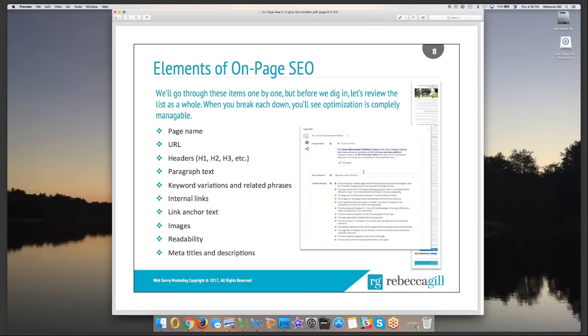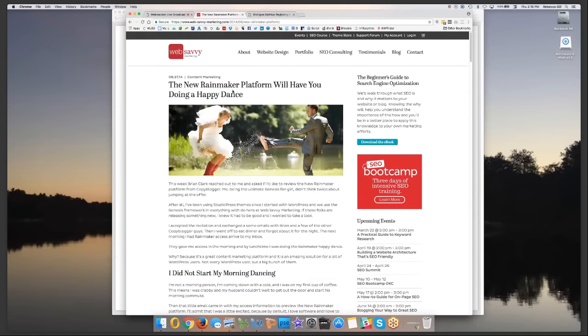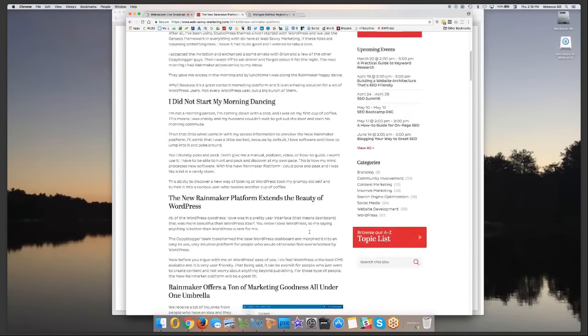And I'm going to go through each one of these, and you're going to see me utilizing a specific blog post from my site. It's actually a couple of years old, and it was ranking. I honestly don't know where it's ranking right now, but when I originally did it, it was ranking on page one, about 3 or 4, which was great because this was driving affiliate revenue for me to the Rainmaker platform. You can see it right here on the right-hand side. And if you'd like, you can find it just by searching New Rainmaker platform on Google, and it will take you to this article on my website.